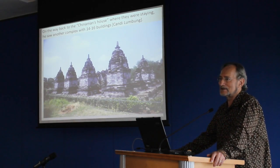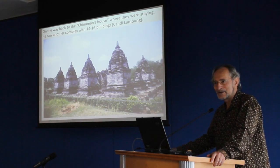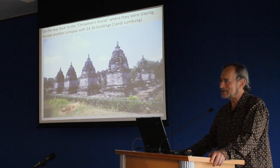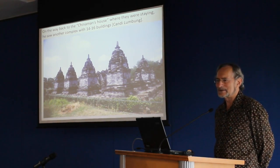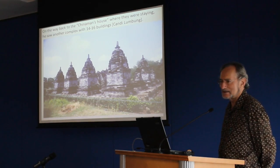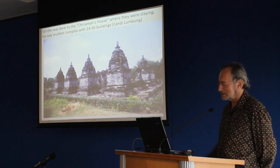On his way back to the, he calls it the Chinaman's house, there was a Chinese toll booth. On the road between Zhouzhou and Seoul, at this time, you had to pay to travel on it. And the toll keepers, many of these were Chinese. And there was no other place to stay. They stayed in the Chinaman's house, as they say. And they saw another complex with 14 to 16 buildings. Again, we can still recognize this one. Has been restored as Changyumbo.